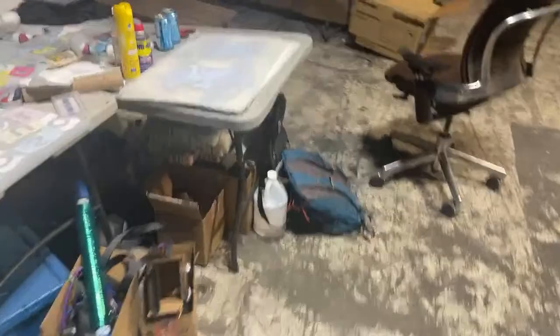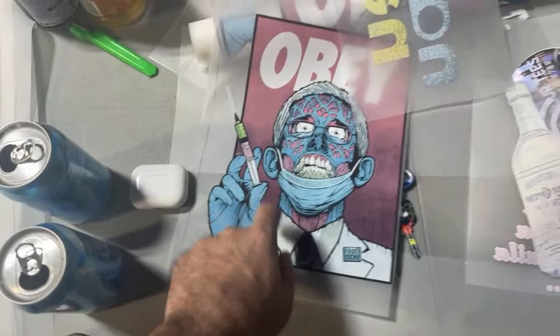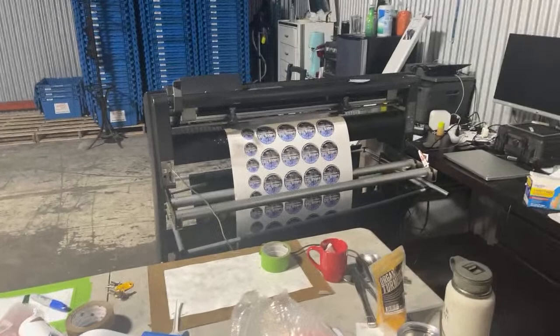If you have big vector artwork, hold on, we're going to lock this down real quick. So if you have artwork that's vector artwork, circular artwork, something like this right here, then the Asian printers are going to work just fine. That's so cool.